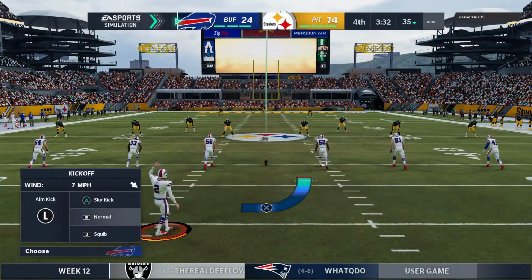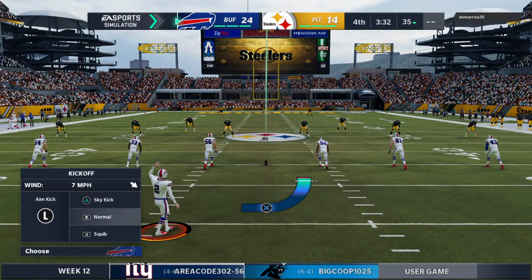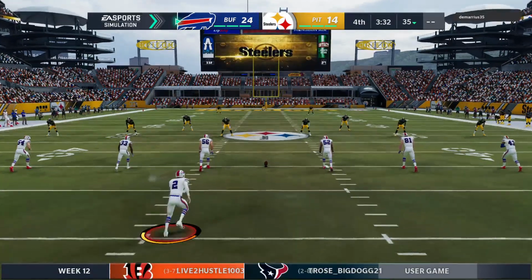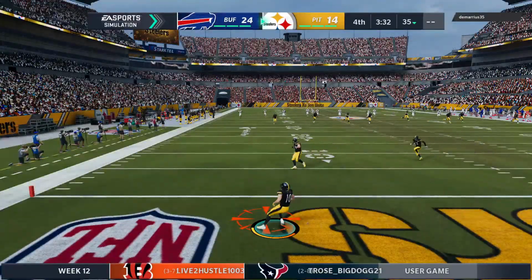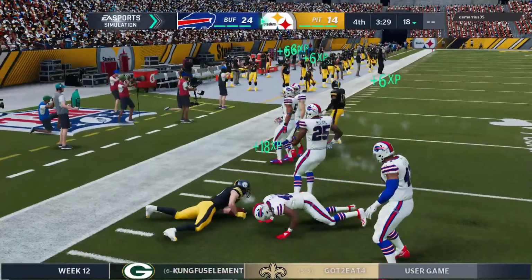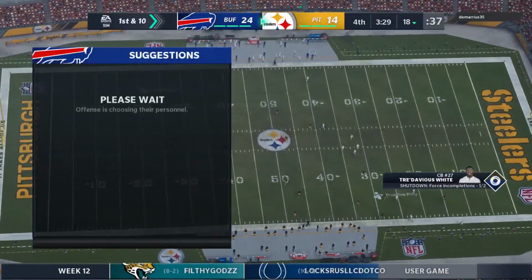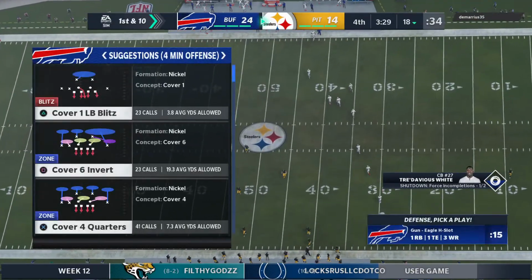To kick off for Buffalo. After the touchdown, Bass to kick it away. Fielded a couple yards into the end zone. And he'll be brought down shy of the 20, so the decision to bring it out of the end zone, not a good one. Steelers take over 1st and 10 at their own 18-yard line.